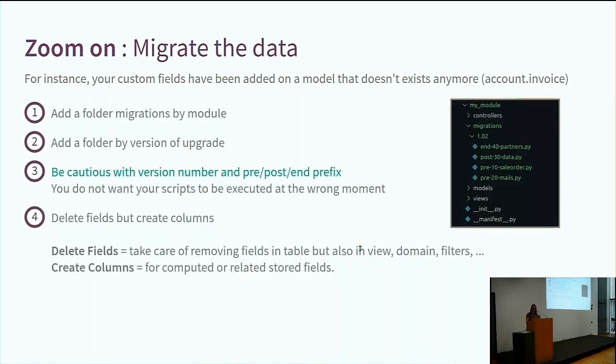I will just give you some advice on how to run the scripts to migrate your data. So you could add a migration folder in each of your modules that needs it, and in it you will put a folder with the version number. In that folder you will put all the scripts that you need in Python, and here, if you see, there are three prefixes that can be used: pre, post, and end.